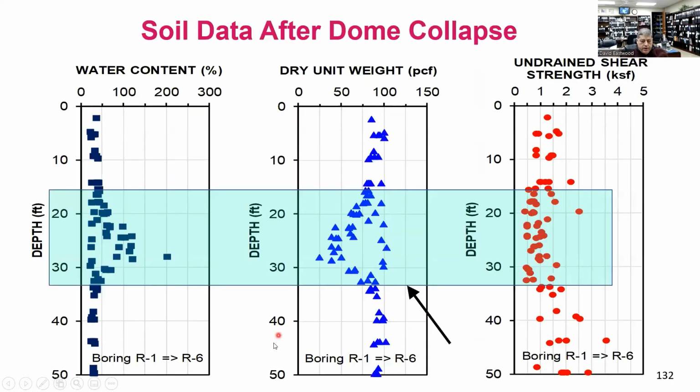Here's the crazy stuff right here. When we look at the soil data from the borings that were done, here's the organic soil layer from 15 to 35 feet. We have moisture contents of about 200%. These soils were extremely soft, with 0.25 to 2.5 KSF strengths. Very soft in this layer. They should have never put a mat foundation on top of these soft soils because the differential settlements are significant. The densities were light. I mean, 50 pounds per cubic foot for soil density is very light, very bad.